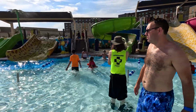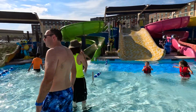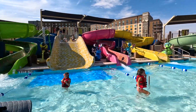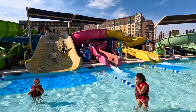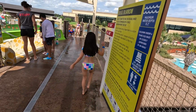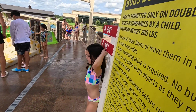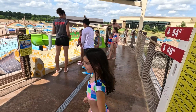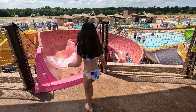Adults are not allowed on the bulk of those slides. That's definitely a change from the indoor water park. These are designed for kids and only supposed to be ridden by the kids. The only slides that adults were able to go on is they have some of those flat side-by-side slides where you were able to go down at the same time with a child, but you cannot go by yourself. All adults must have a child accompanying them on those side-by-side slides, and then you're able to go down together and splash into the bottom.